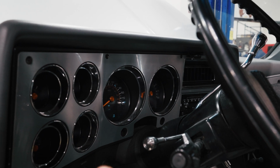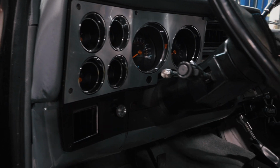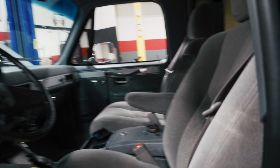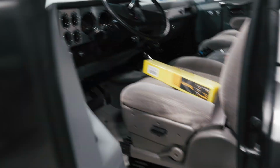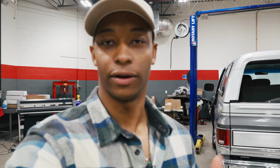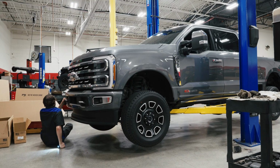Dakota Digital has done the dash. Everything is electronic analog. It's all super cool technology. We used to run a Terminator in this thing, which controlled the EFI, but we were having a little bit of issues, so we ended up going back with the factory GM stuff. So that's a whole other project that we're gonna have in another YouTube video. I just wanted to show you guys that right now. We're gonna have a lot going on with this thing here soon. Now back to the Ford.